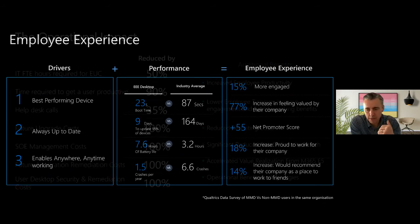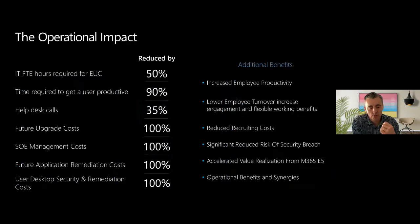Through those performance benefits also, we're seeing significant operational impact. And you can see the figures there on the left-hand side. What's interesting is even customers who don't go with our customer support option or end user support option see their help desk calls reducing by 35%. This data actually comes from a Forrester impact report that I've actually got the link to at the end of this deck.